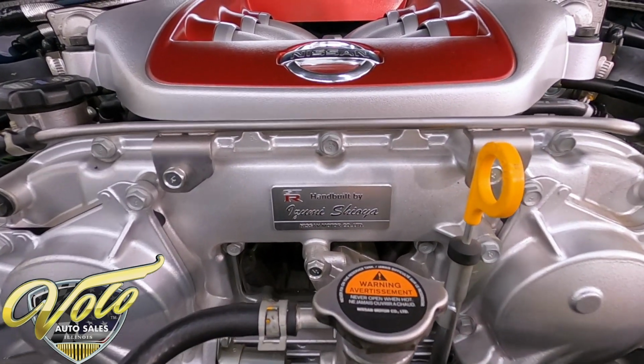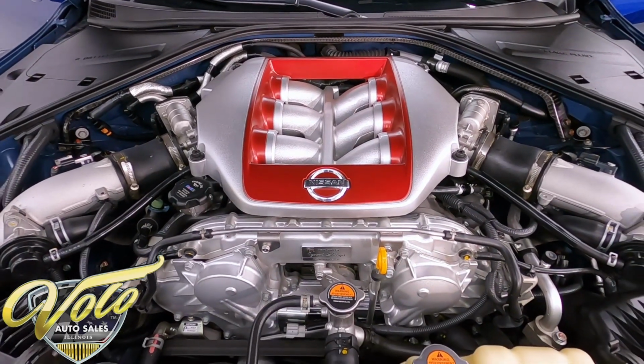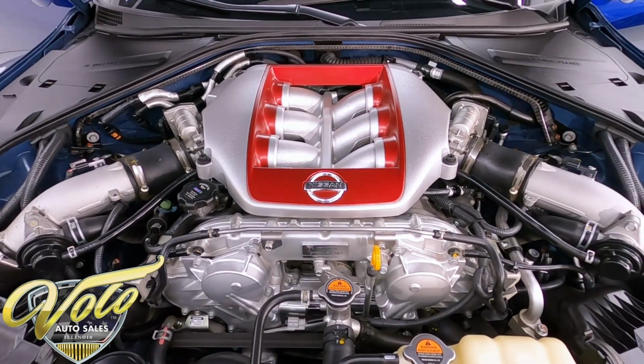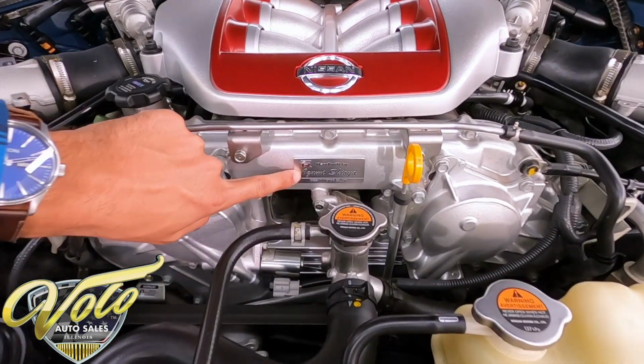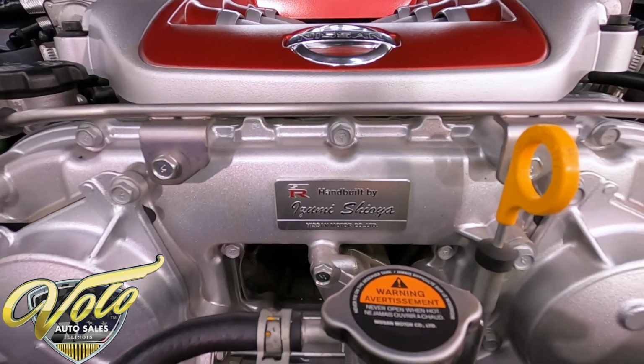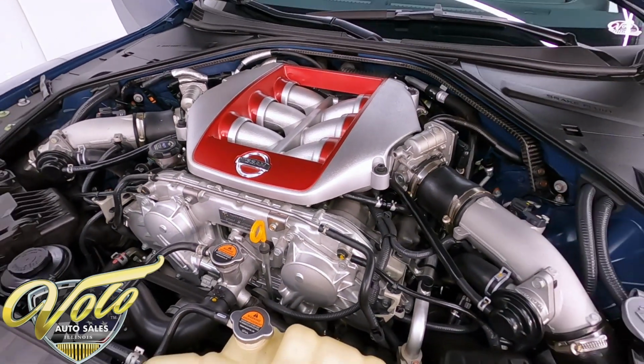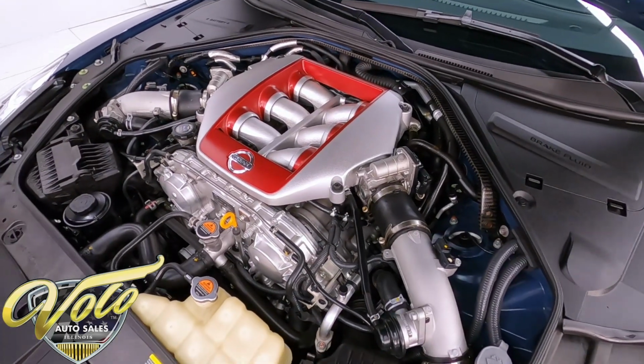If you didn't know, all the GTRs are hand-built by only 4 people out of Nissan's factory. They put their hand tags or their name tags right in the center there. It shows that it's hand-built. So that's a very special feature from Nissan.